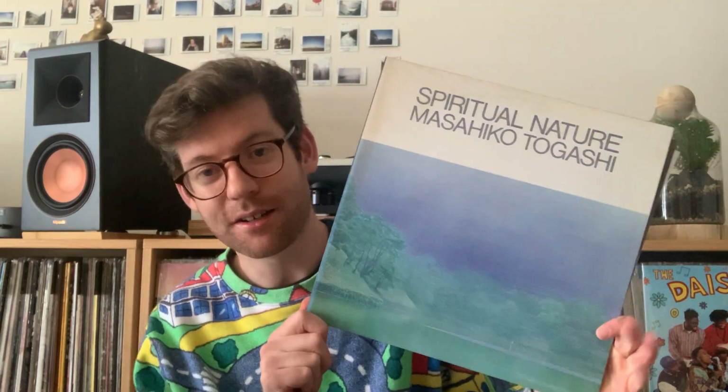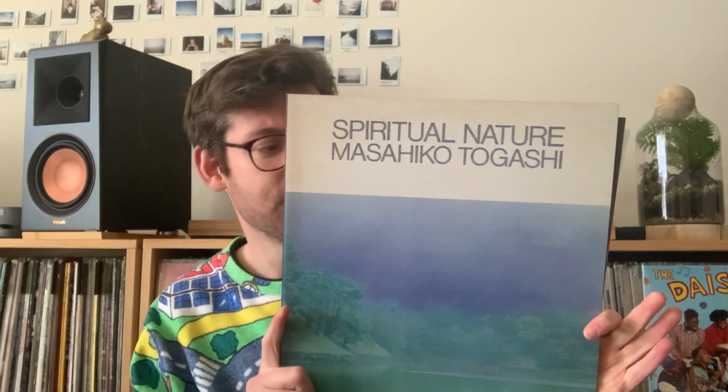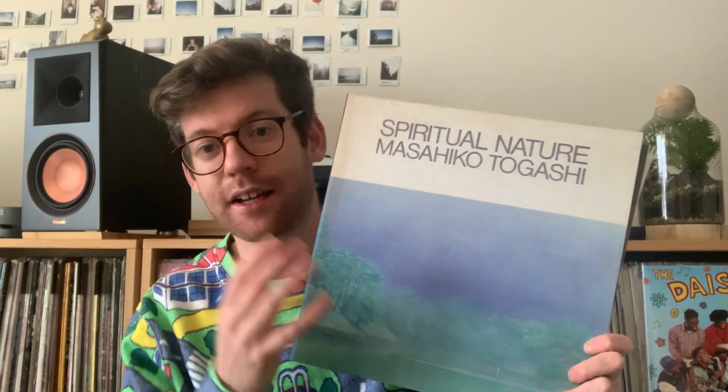Moving on to Japan, this is something I should have had years ago because I've heard it plenty of times and I've seen it in stores, especially in Melbourne, plenty of times. I never picked it up. This is Masuhiko Togashi, Spiritual Nature. Absolutely beautiful, really light, uplifting jazz record. It is very spiritual, it is very pleasant. It looks and sounds like the cover.